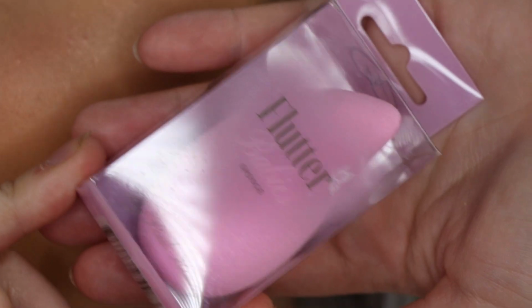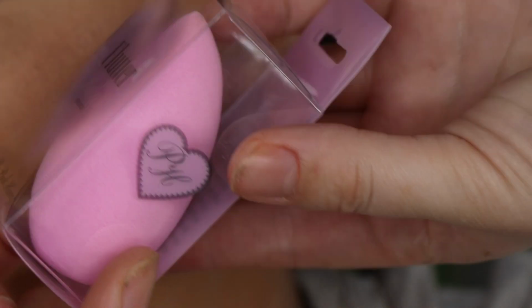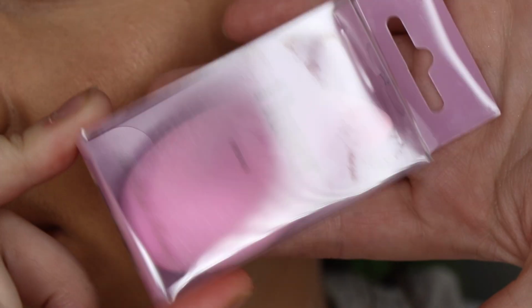Day 7, got a little sponge by Pink Honey. It's called the Flutter Baby Sponge. Cute. And once again, I feel like normally I'd be, but I have just been doing all my Halloween looks, and I'm not gonna lie, I've kind of ruined quite a few of my sponges with face paint and stuff, so I'm in need of a new sponge. That's real cute. It's an odd shape, but I'm excited to try that out.